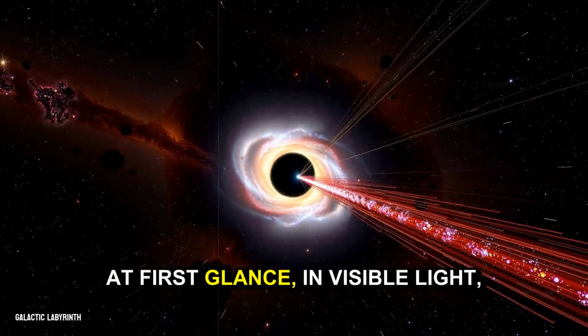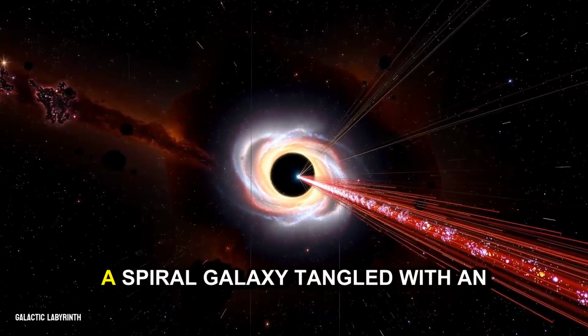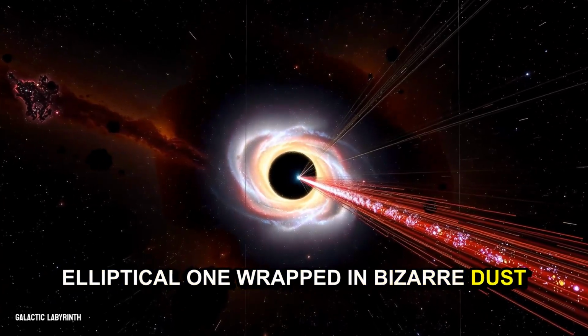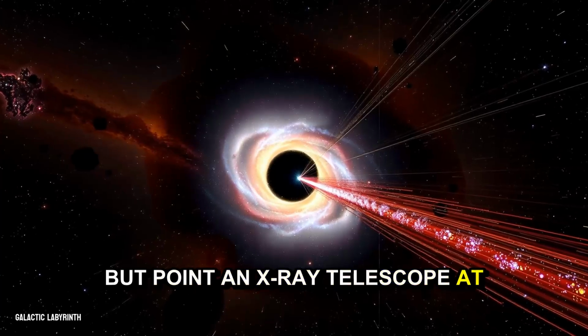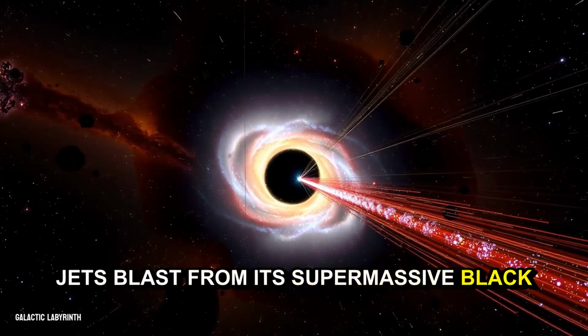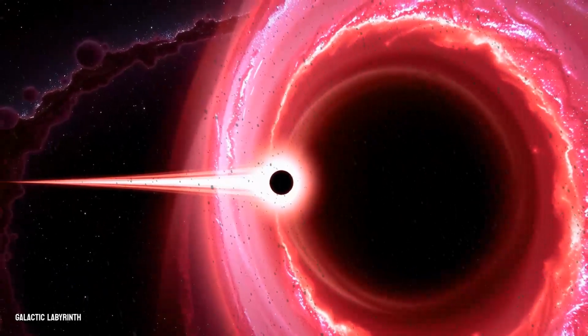At first glance in visible light, Centaurus A looks like a messy collision, a spiral galaxy tangled with an elliptical one, wrapped in bizarre dust lanes. But point an X-ray telescope at it, and the scene erupts. Twin jets blast from its supermassive black hole, heating surrounding gas to millions of degrees.